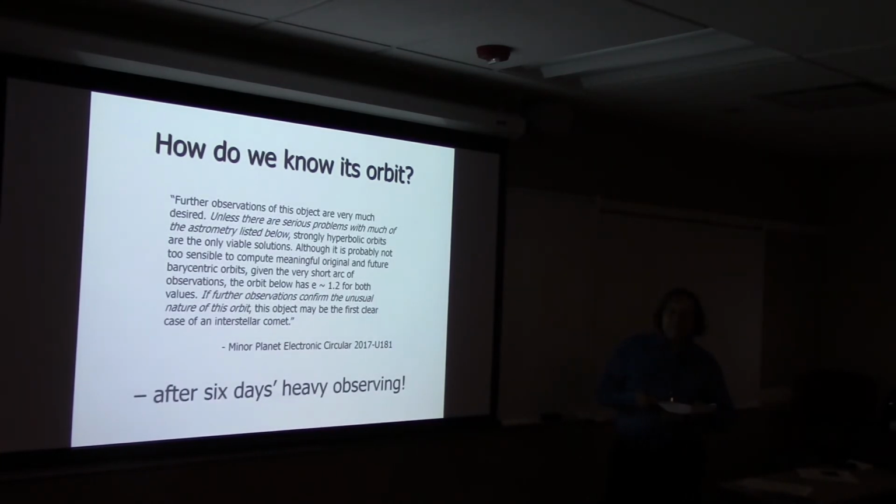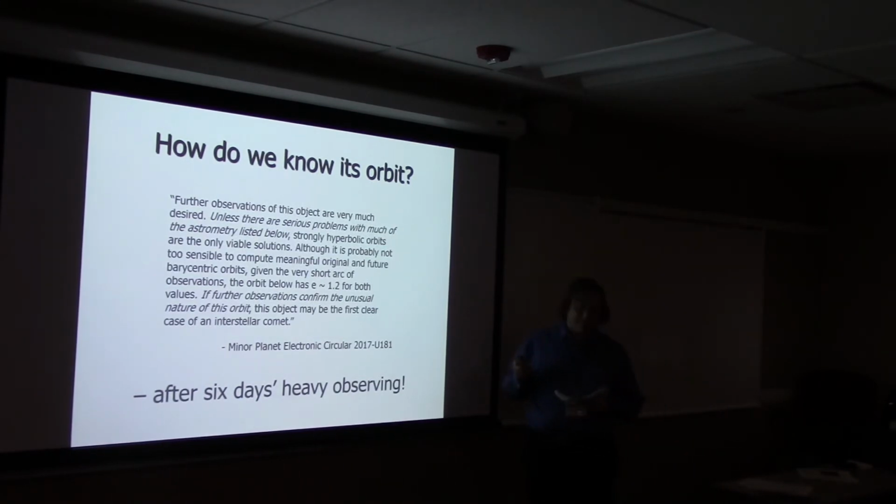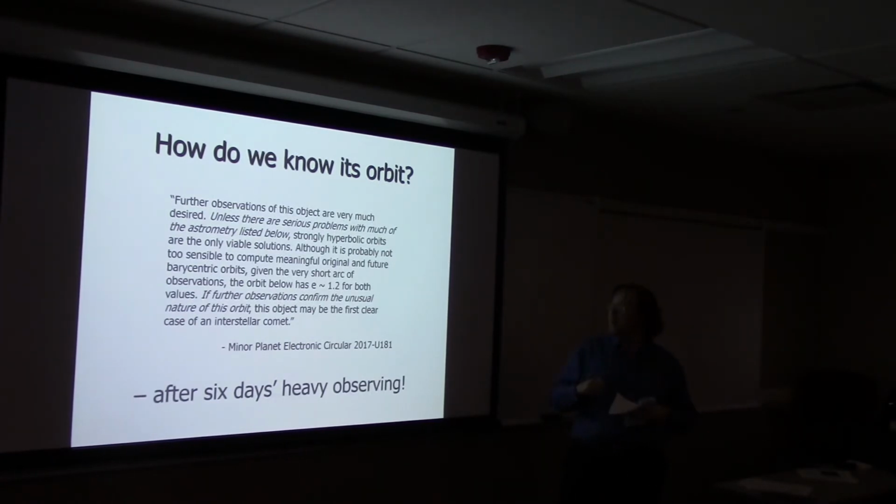So, it actually took them 6 days worth of serious observing with basically every free telescope in the world to be able to calculate an orbit that they believed in. They basically tried and rejected 2 different elliptical orbits. They wanted to assume that it was a solar system body. They didn't want to assume it was the most exciting thing possible. So they tried 2 different elliptical orbits and really tried to make the data fit. And then finally they decided it had to be a hyperbolic trajectory.